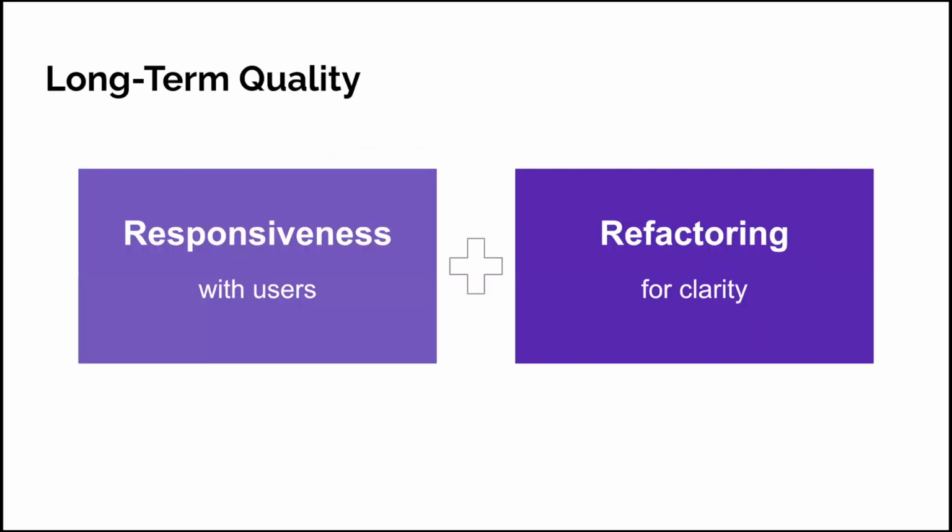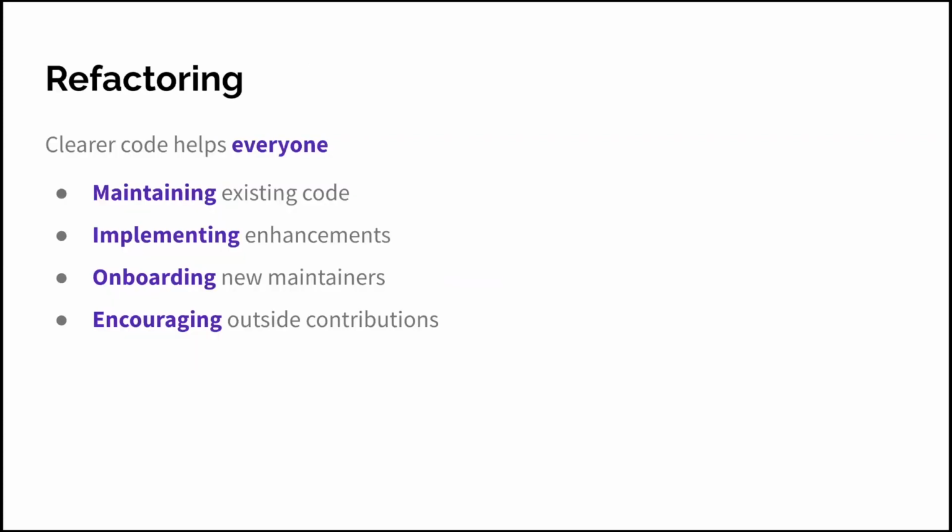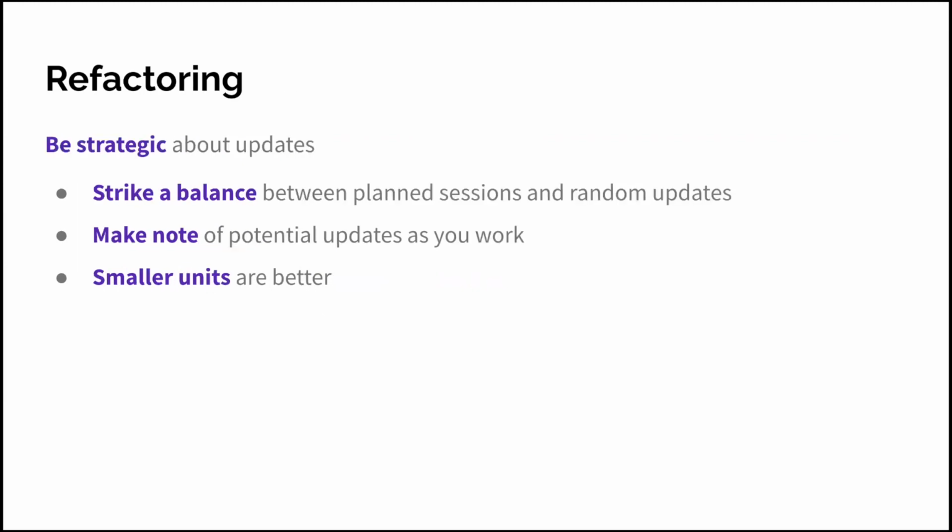Next slide. And we also mentioned refactoring, right? So we have the developer side of this. Next slide. Obviously, clear code helps everyone across every facet of development. You can see maintaining, implementing, onboarding, encouraging outside contributions, having clearer code helps across the board. Next slide, please.